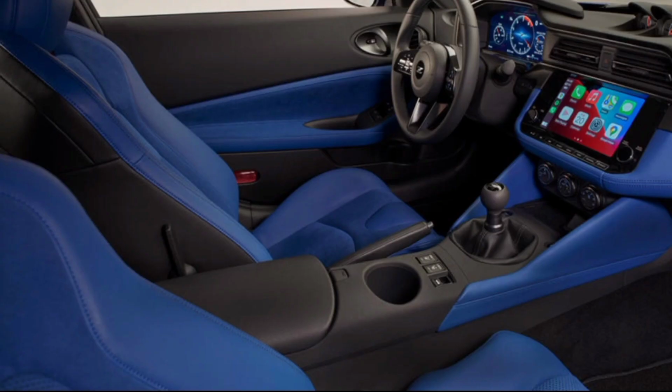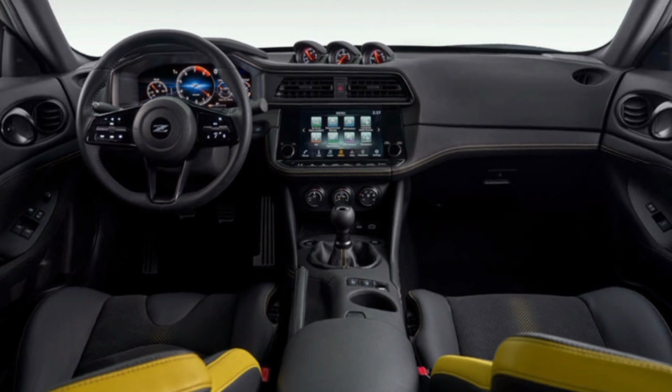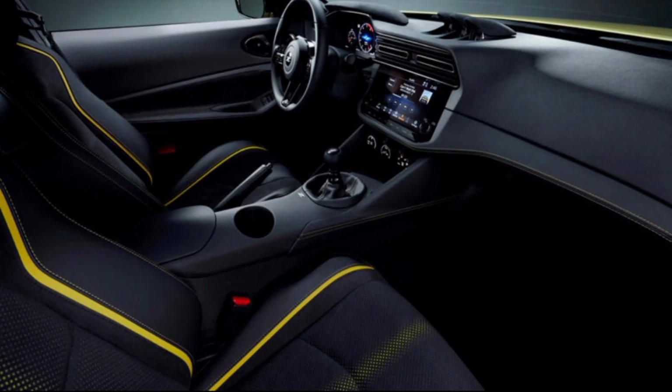Sure, the Supra feels more premium inside, but it also costs more. And while Toyota delivers a mostly black interior, Nissan has fun options like blue or black-red and black-yellow combinations. The Z is pretty practical too, with the same sizable hatchback area behind the rear seats as the outgoing 370Z.